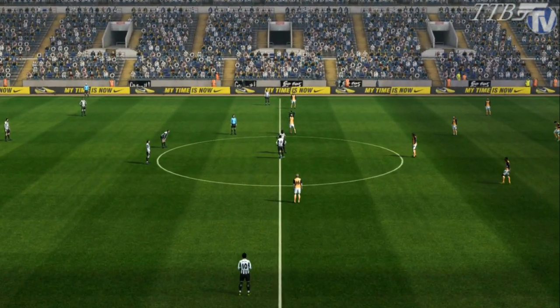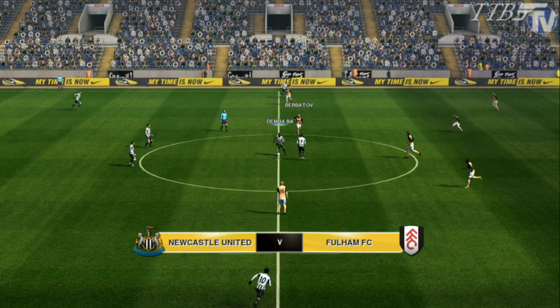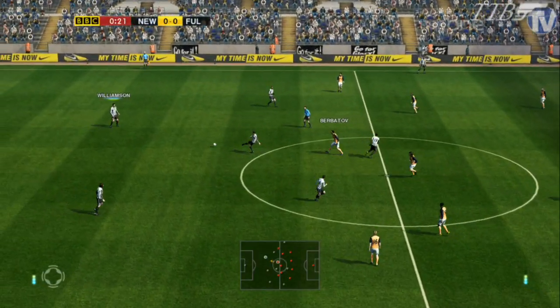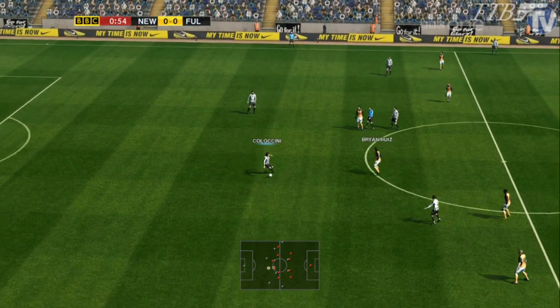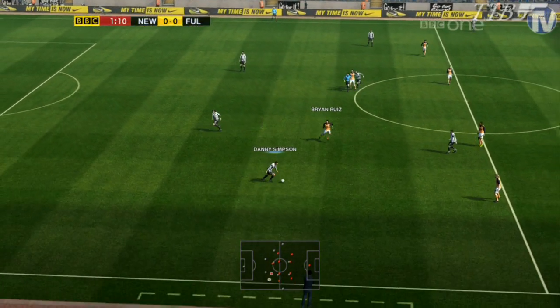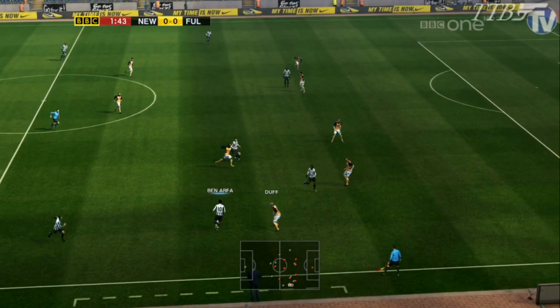Newcastle at the moment are playing well, it has to be said. At home, they've looked very strong this season. And can they continue it today with Cisse and Demba Ba, a lethal combination up top? Ashley Young is back, and can he produce the goods?